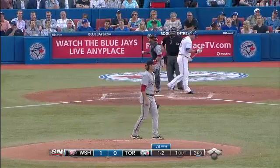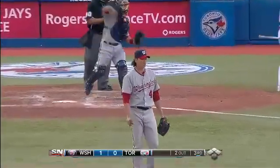Jeff Mathis goes down swinging on that slider. Second straight strikeout. And Brett Lawrie comes to the plate.